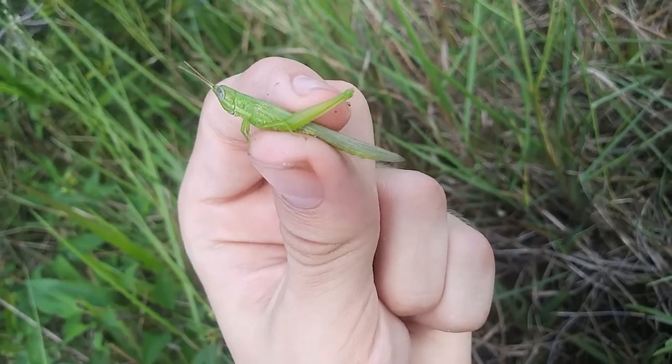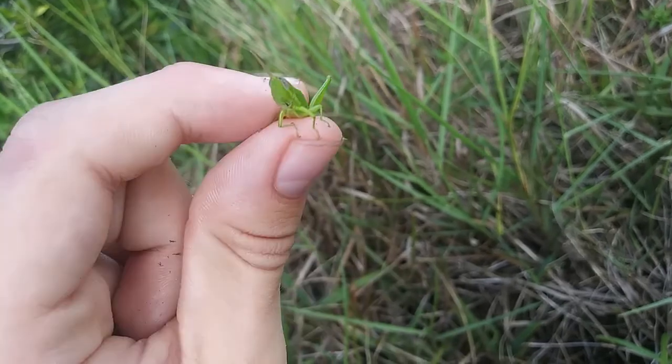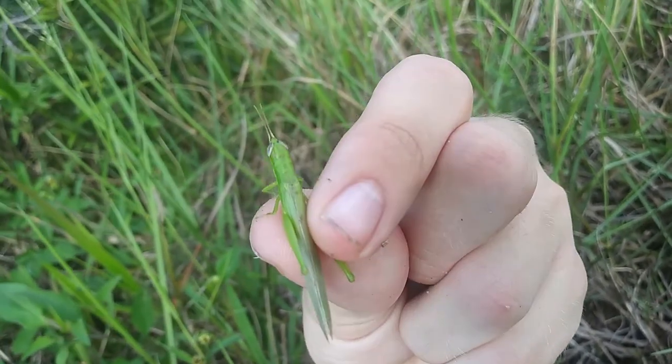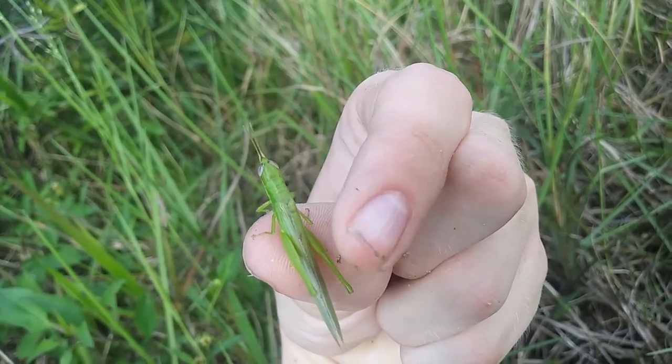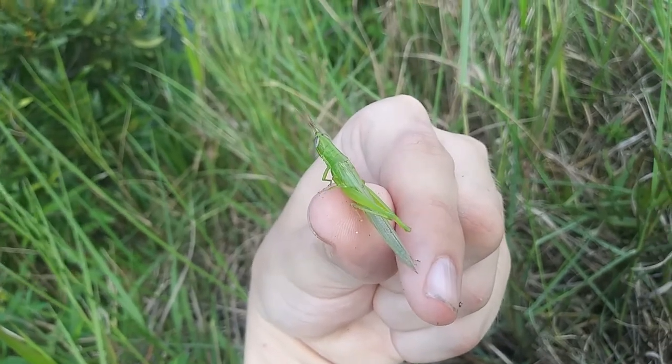And also they average a bit more of a stocky build. They're not as long and thin looking as the cattail toothpick grasshopper, but still a very strange looking grasshopper nonetheless. I'll let this guy go.